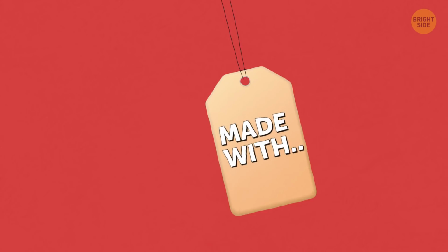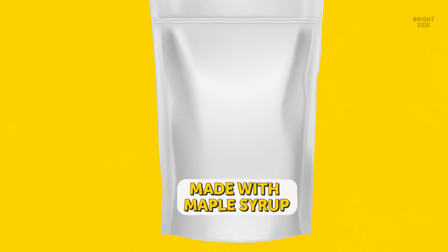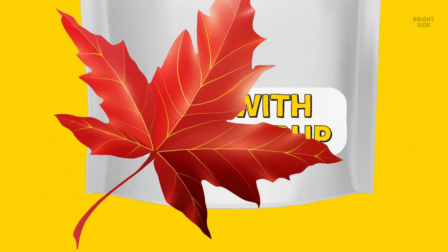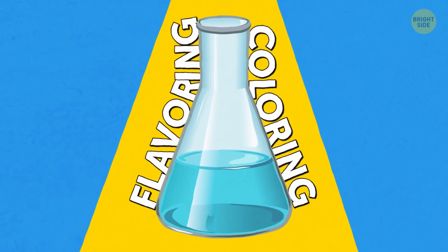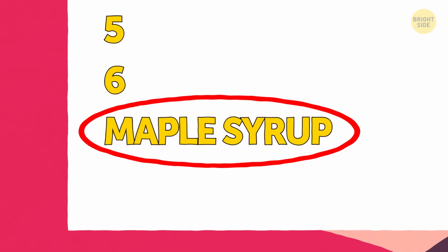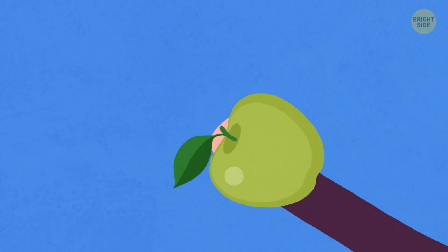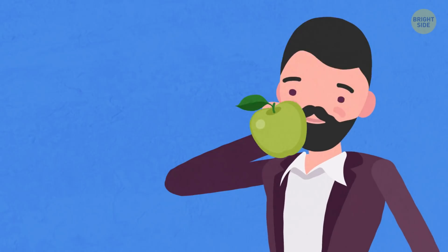23. Made with. This sign attracts many customers. Unfortunately, a product made with maple syrup usually doesn't contain much, if any, of the real thing. It's just the flavoring, coloring, and whatnot, but not natural syrup. Go through the ingredient list looking for the product mentioned on the packaging, and you'll find it at the very bottom, if at all. Wow, I think I need to eat an apple right now. Just one ingredient, apple. Truth in advertising right there.